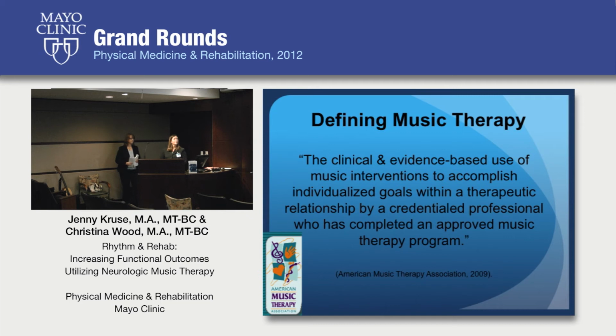So here we have a very general definition of music therapy. This particular definition is from the American Music Therapy Association, which is our national association. They state that music therapy is the clinical and evidence-based, and it's very important, clinical and evidence-based, use of music interventions to accomplish individualized goals within a therapeutic relationship. We're not just plugging music into somebody for no reason. These all have basis in lots of studies that have been done. We're not going to just turn on Mozart and call it good. These are very specific functional goals and objectives for each individual that we work with. And music therapists are credentialed, and Christina will talk a little bit more about that.